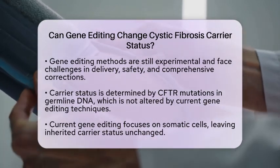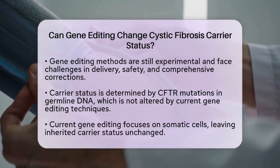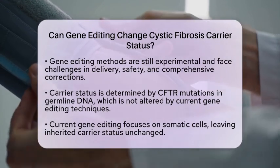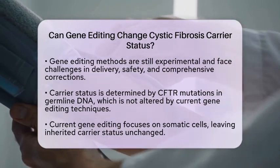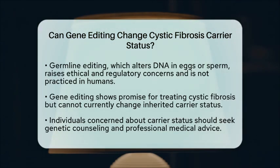Germline editing, which would involve altering the DNA in eggs or sperm, raises significant ethical, safety, and regulatory concerns. As of now, it is not practiced in humans. In summary, while gene editing holds great promise for treating cystic fibrosis by correcting mutations in affected tissues, it does not currently change a person's inherited carrier status.